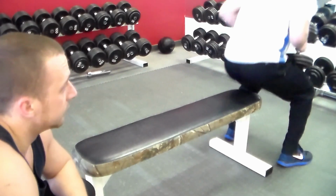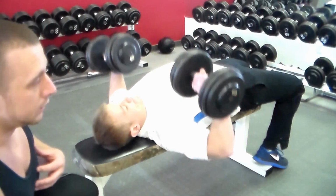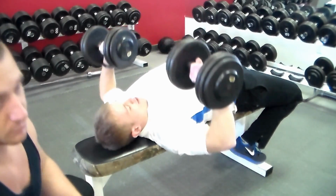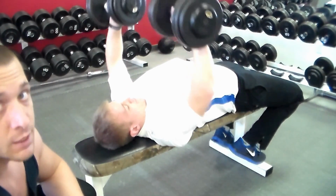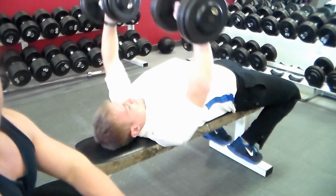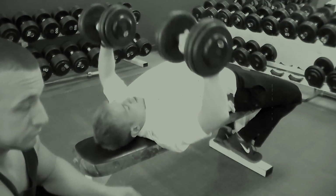The only thing I'm going to add on this one, guys, is again, keeping the full range of motion, but the nice thing about these is you're controlling the weight the whole time too. So understanding that while you can use a lot of weight on these, really controlling the weight and making sure that you're going all the way down, squeezing and flexing at the top is one of the most important parts of this exercise.